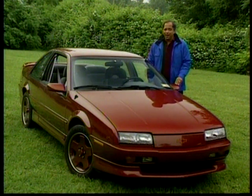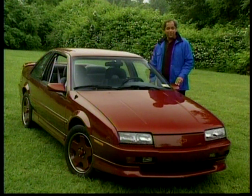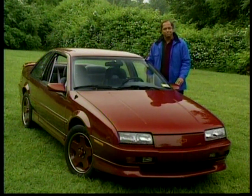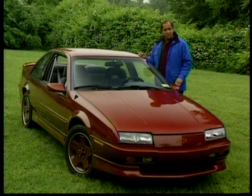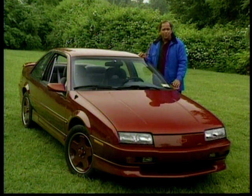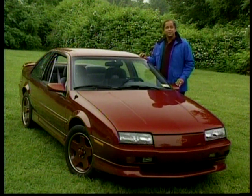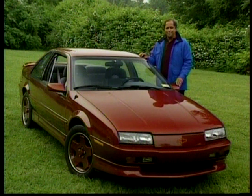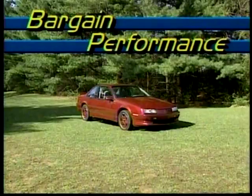If you've had your eye on a Beretta, you're probably wondering how this one fits into the alphabet soup of models. Well, let's start at the beginning. The base Beretta coupe is still around. Next up the list comes the GT. Then comes this new for 90 GTZ. The Beretta GTU, the one that used to wear the spoiler, is gone. And with the Beretta GTZ, Chevrolet has come to the end of the GT alphabet. Does that mean this is the Beretta to end all Berettas? Let's find out.